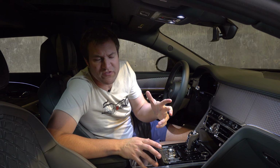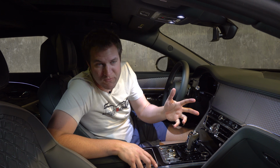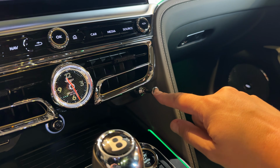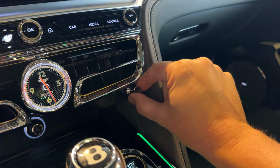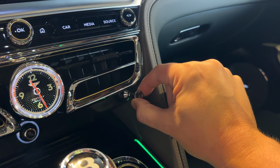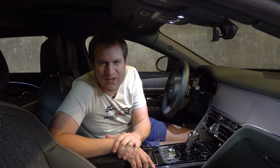But don't you just forgive that stuff when the switch to open and close the climate vents is this beautiful? This chrome or aluminum switch that operates so smoothly and so effortlessly. It's so nice. Do we really care about anything else?